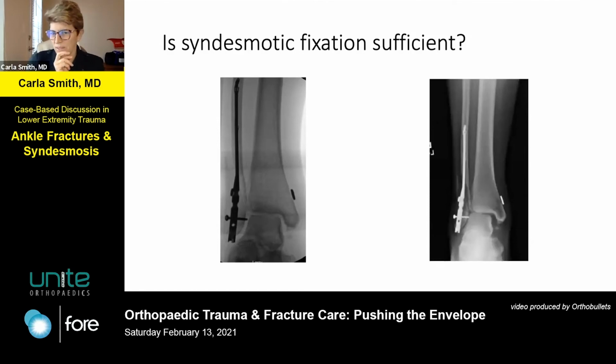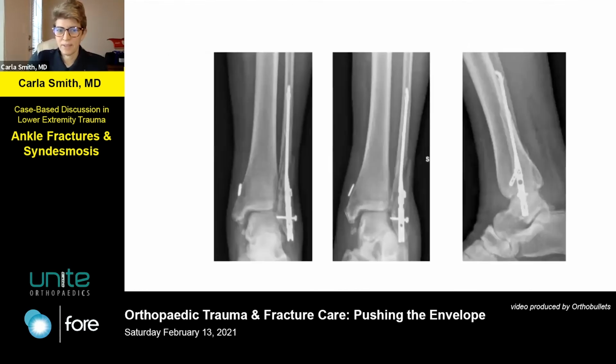What do you do with this? She's about 3 weeks out when she comes in with this injury. You've clearly lost some of the reduction. You know, that is not optimal looking, but she refuses any further intervention. And so she goes on. This is her at I think 6 weeks and 2 months and 3 months, and actually gets back up on it.